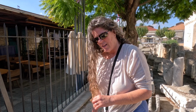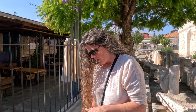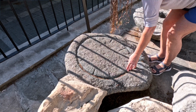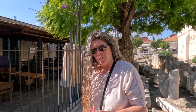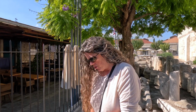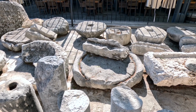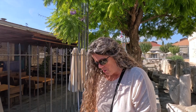So we're thinking from some of the past things that we've learned about, and now looking at these, the outline on the outside looks like it's some kind of a liquid catcher. So we're thinking either to make wine or to make olive oil, and we'll crush whatever in the middle, and then the liquid would drain and then come down to a catch basin of some sort.